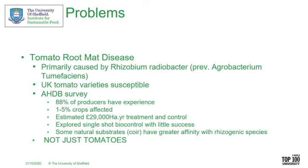In their experimental work, they explored single-shot, off-the-shelf biocontrol treatments, but these had little success in controlling root mat disease. One interesting thing is that they did note within their hydroponic systems that the root mat disease had an affinity with some natural substrates, like coconut coir, for example. It's also important to remember that tomato root mat disease is not just tomato related, it also affects cucumbers. And if we relate it to a closely related disease called crown gall, we know that affects other cultivars as well, such as raspberries or roses. So potentially it could spread into other crops which have relevant effects for us in the UK.